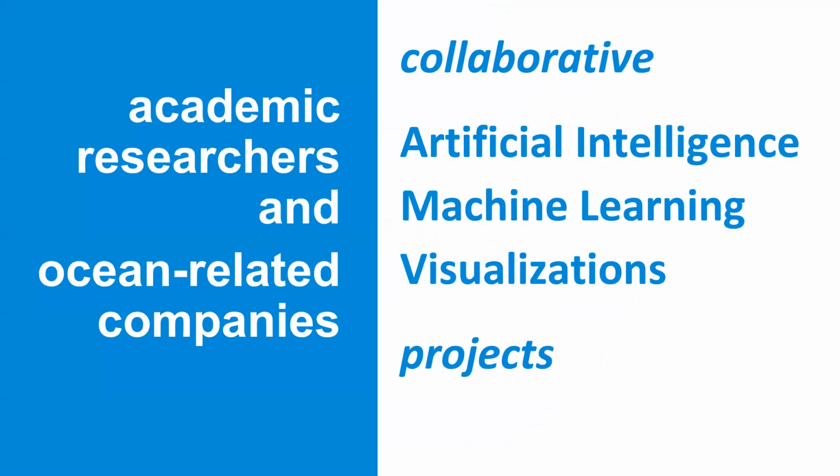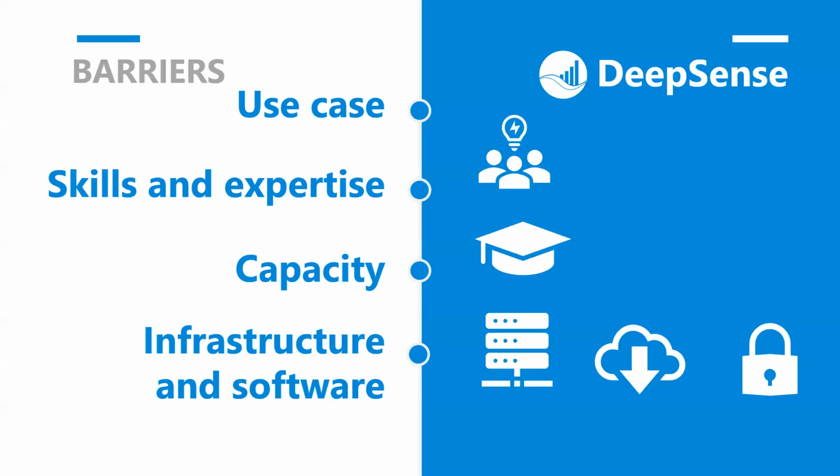What we do at DeepSense is we work with academic researchers and ocean-related companies, and we complete very specific projects that are focused on artificial intelligence, machine learning, and visualizations. What we found is a lot of organizations have some barriers when they try to use their data more effectively or in a different way. Those barriers can be that they can't really find the right use case for their data. It may be that there's some skills and expertise that they're currently lacking, or if they do have that expertise, the capacity isn't always there, they're focused on other things. Or maybe there's no access to software, some of the infrastructure that's required to do the heavy computational processing required for machine learning and AI.